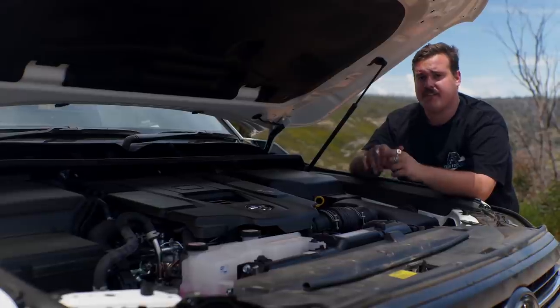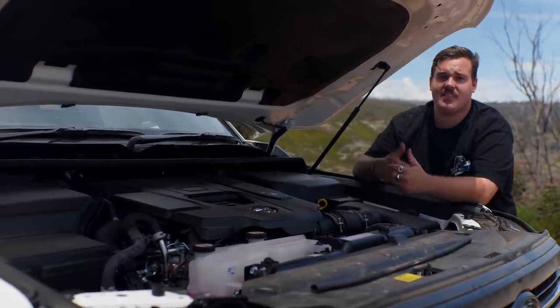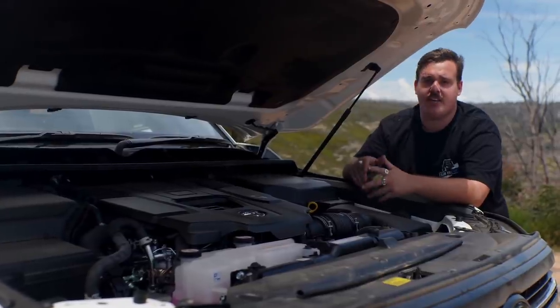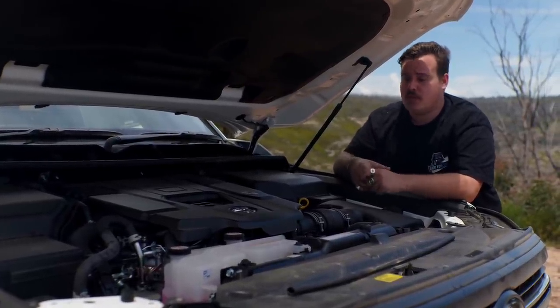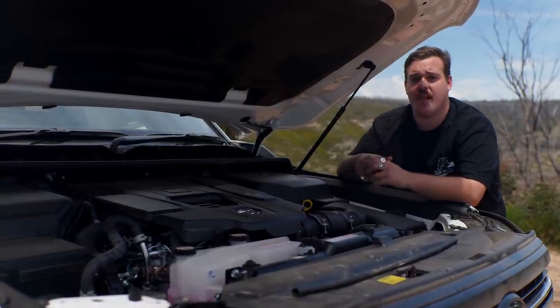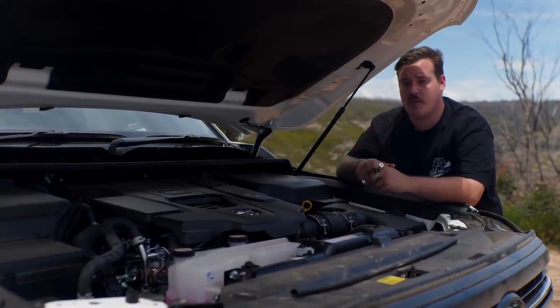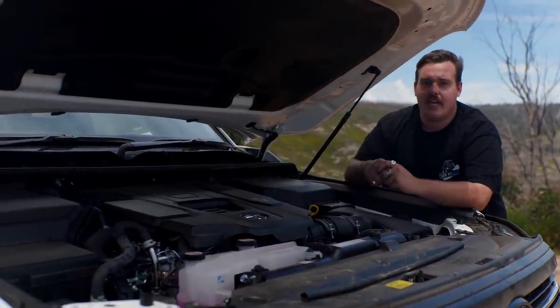The airbox location gives this car 700 mils of wading depth. Obviously with a snorkel, that's going to be drastically improved, and with the suspension that we fitted, it adds about 50 mil to that, so about 750 mil of wading depth. Toyota also haven't put a fuel filter up here under the bonnet. It's actually mounted at the back next to the spare tyre under the car on the chassis rail, which is interesting, but you still have the ability to hand pump the fuel filter if needed.